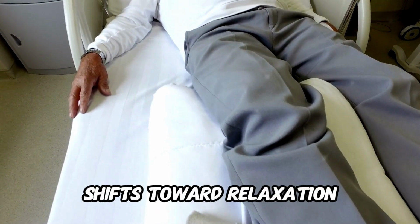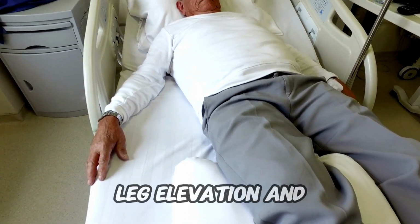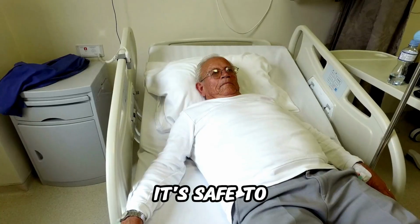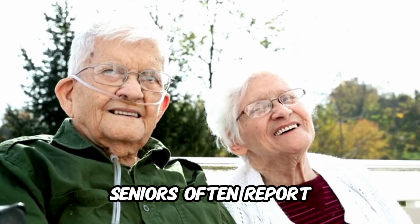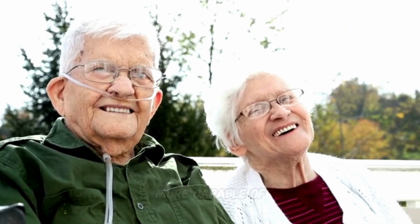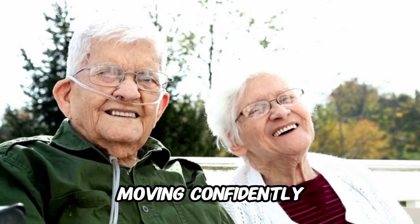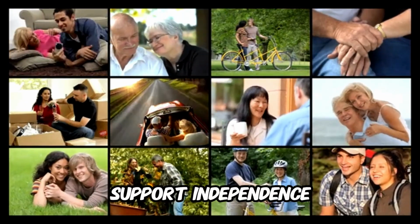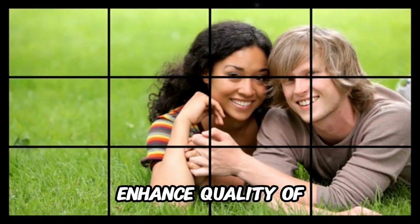The nervous system shifts toward relaxation. Leg elevation and slow diaphragmatic breathing signal it's safe to rest. Seniors often report feeling lighter in the legs, calmer overall, and more capable of moving confidently the following day. These subtle but meaningful benefits support independence, reduce fatigue, and enhance quality of life.